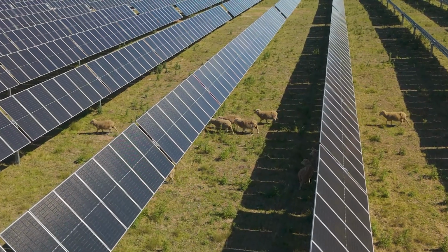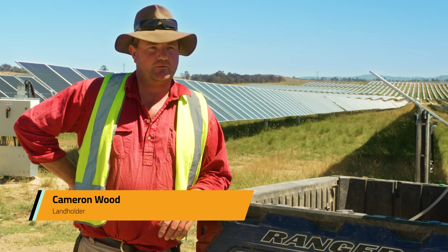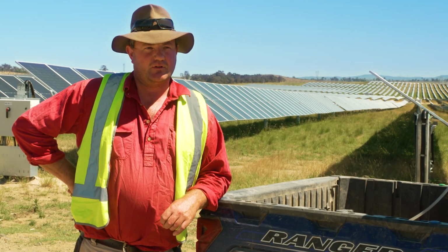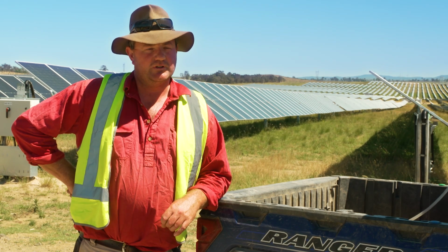The sheep being allowed to come in here underneath the solar panels has been a great asset for us. My name's Cameron Wood, and we've been here for about 140 years on the farm, where our kids now are 6th generation. We've got a mixed grazing enterprise with cattle, sheep and fat lambs, and our biggest drive is probably into our Saxon wool, which we sell into Italy.